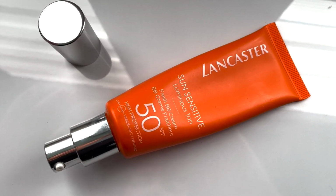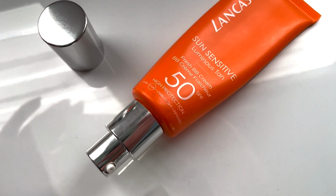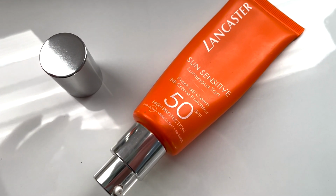And the other one from Lancaster is the one that so many of you actually bought because of me, and this is an actual BB cream, the Sun Sensitive Luminous Tan Fresh BB Cream SPF 50. And it has a gorgeous shade. I think it only comes in one shade, so unfortunately for all my fair skin girls, I don't think it's gonna work. It's perfect for my skin tone, so let's say NC 40 in MAC, something like this.